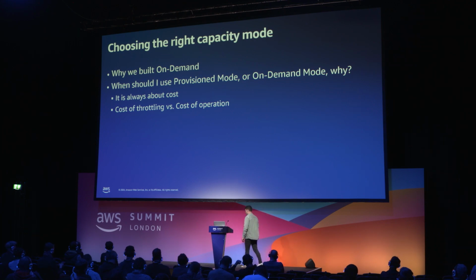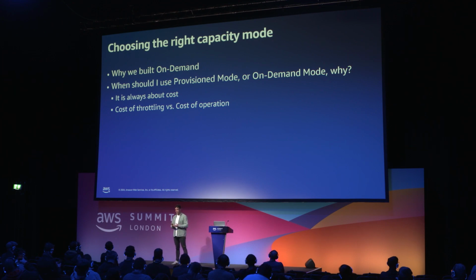But the choice between on-demand and provision mode is, or should be, made on a case-by-case basis. And it's predominantly driven by cost. But that cost is not just about monetary costs. It's also about the cost of impact of throttling. So if I step back for a second and help you understand the impact of throttling on your application. Throttling occurs when you exceed your provisioned capacity for a sustained period of time. Essentially what happens is DynamoDB tells you to slow down. It's not a bad thing. You're just writing at a rate higher than you've provisioned.